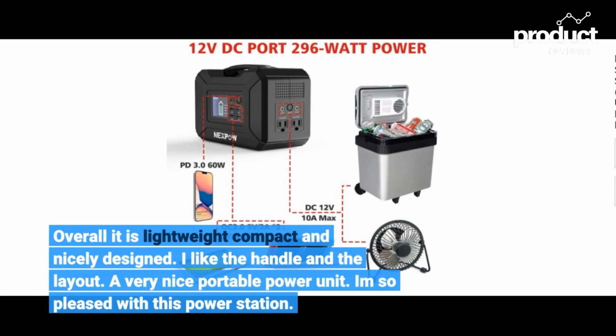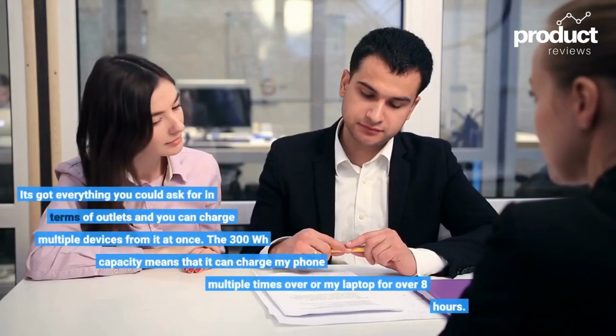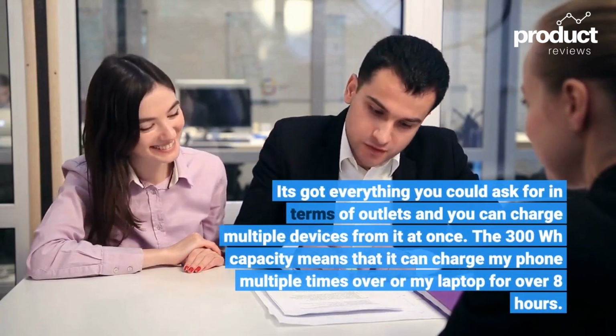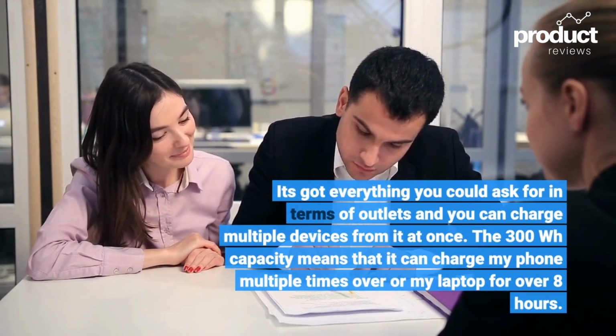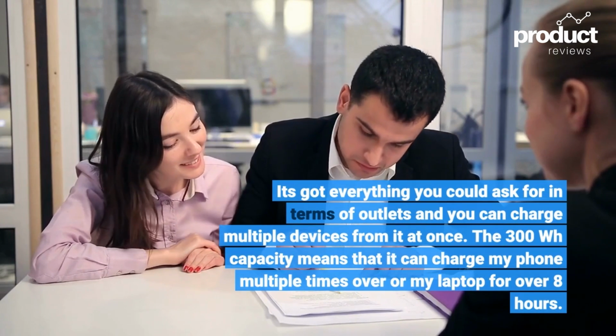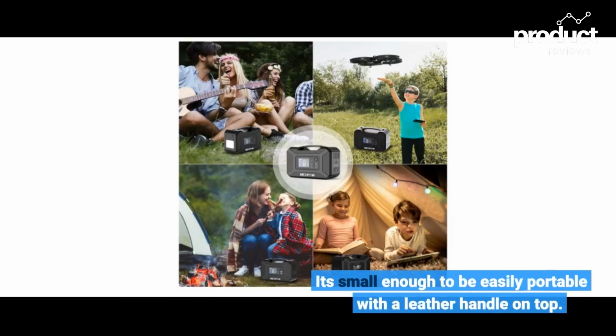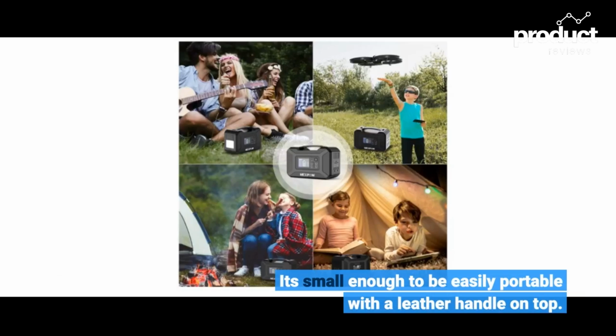I'm so pleased with this power station. It's got everything you could ask for in terms of outlets, and you can charge multiple devices from it at once. The 300 watt-hours capacity means that it can charge my phone multiple times over, or my laptop for over 8 hours. It's small enough to be easily portable with a leather handle on top.